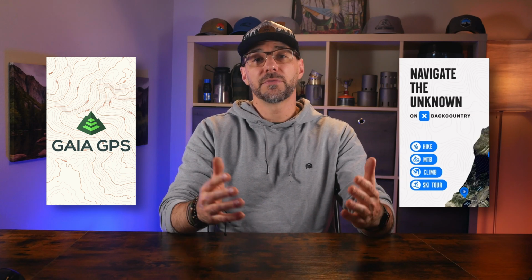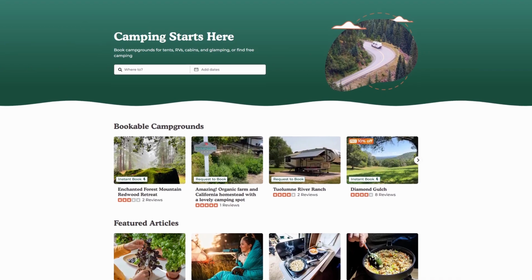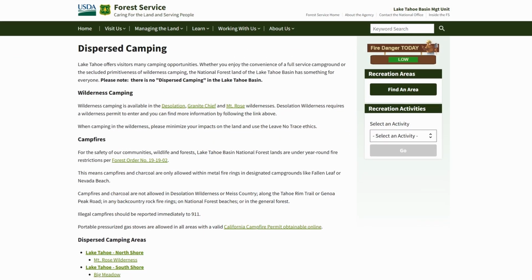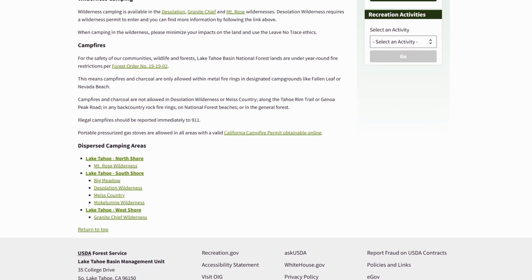For apps, AllTrails is a good starting point, but other apps like Gaia GPS and Onyx Backcountry are better for backpacking. They show more topographic details, elevation profiles, and often have more accurate trail conditions. Websites like The Dirt are great for finding established campsites, and some national forest websites provide information about where dispersed camping is allowed in more remote locations. And don't overlook local advice. Park rangers, outdoor retailers, and hiking forums can provide real-time insights on the best places to visit, current trail conditions, and sometimes hidden gems you might not hear about otherwise.